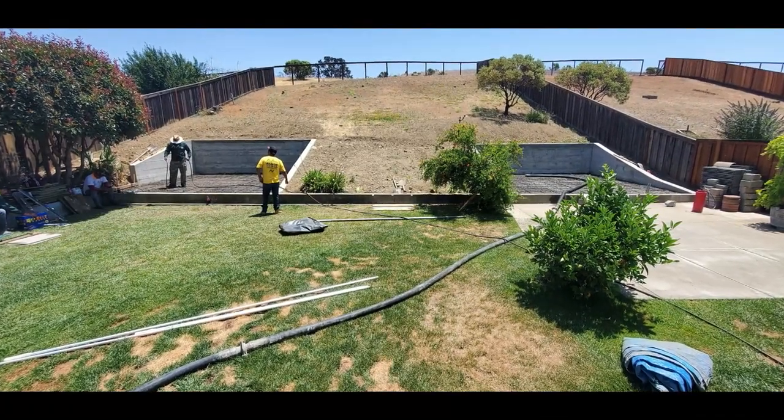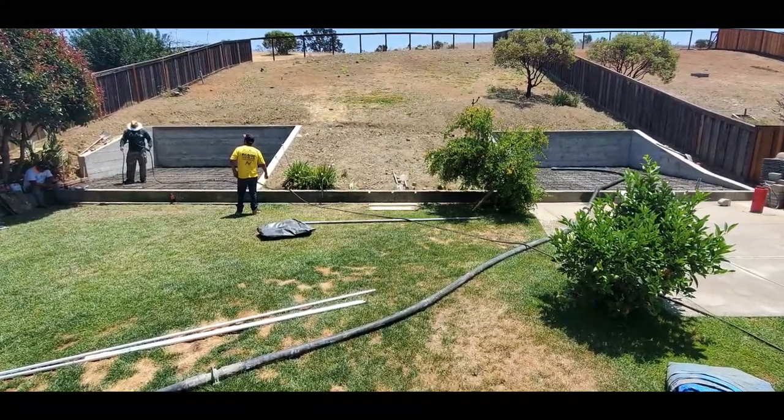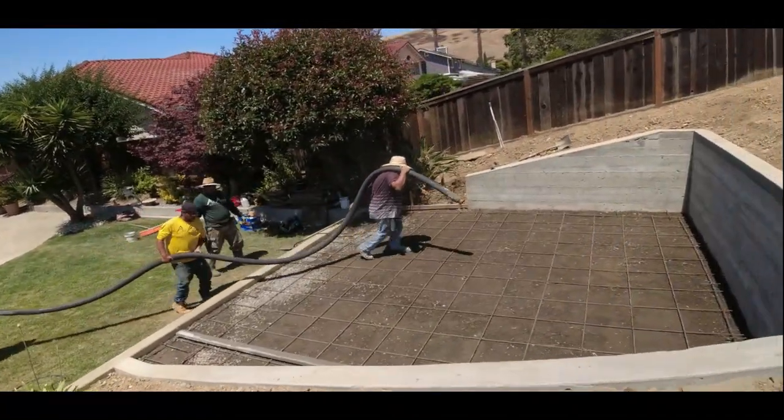All right, so we got twins here. We got two concrete retaining walls and two concrete slabs. One is for a she shed and the other one is for a greenhouse.